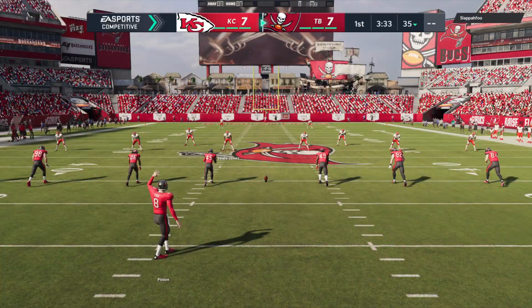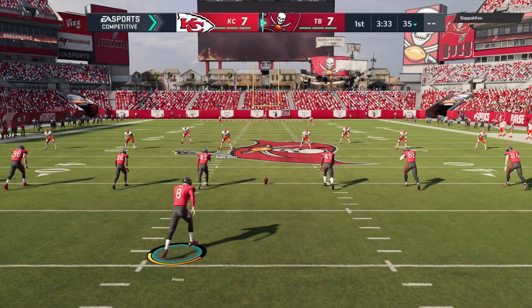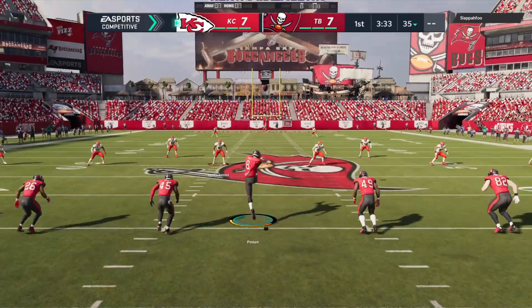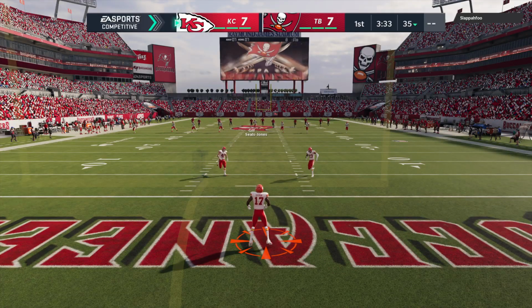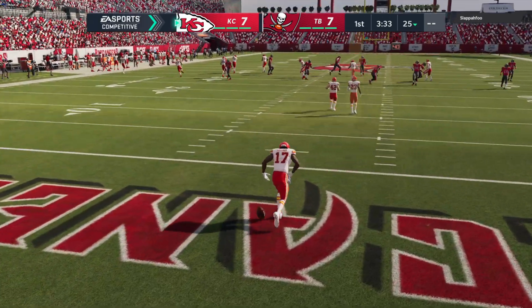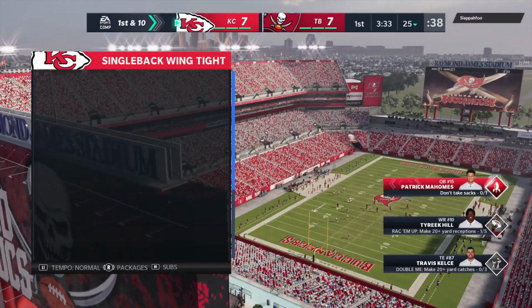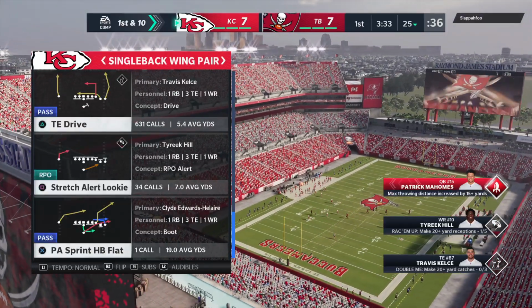Bradley Pinion, the kickoff for Tampa Bay. Each team has scored. 7-7 here as the kick's away. Takes this about 5 yards deep. And bring this out to the 25. No return there for Hardman. 25-yard line.